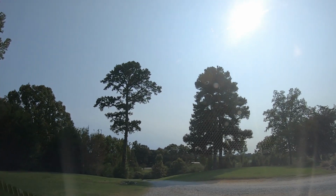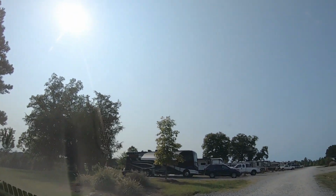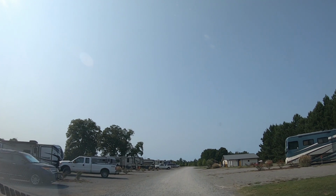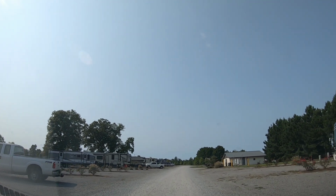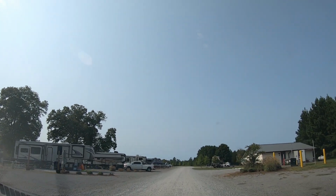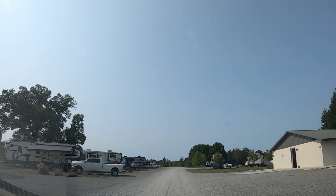When we get back out here to the main road, we're going to turn to the right, and this goes into the C loop. And the C loop is their newest area, and that's where they told us to come to. It's all 50 amp full hookup, and it's a little bit more open space if you've got a bigger rig or a bigger fifth wheel.